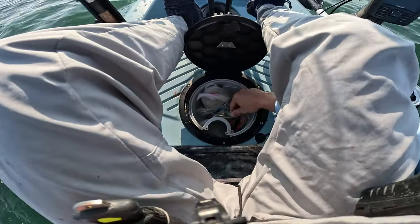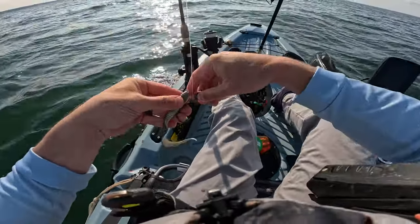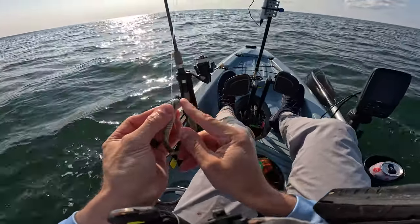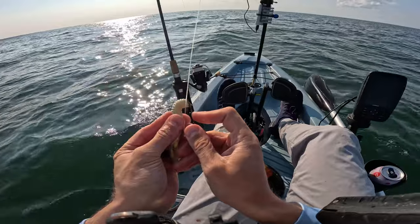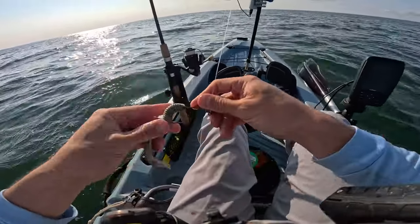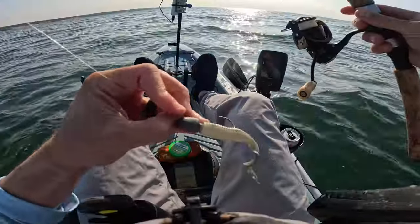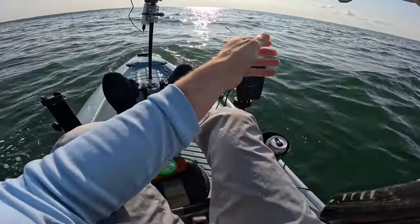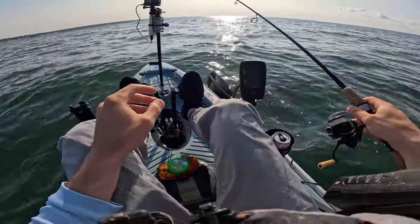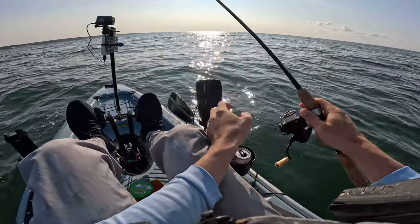I think I need to go with Gulp, because I just don't have any scent on me. Start with the, it's probably a 5-inch. I don't want to go to 6-inch just yet, because I don't want to take away the chances of getting porgies. Probably like a 3/4, maybe a 1 ounce. I just want to go a little deeper, work a little deeper, and work a little faster through here.